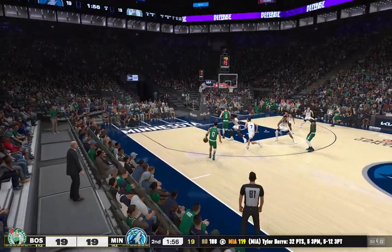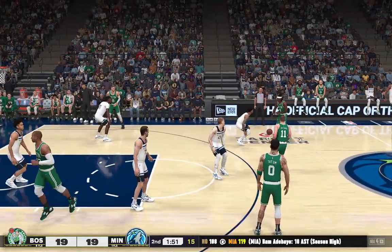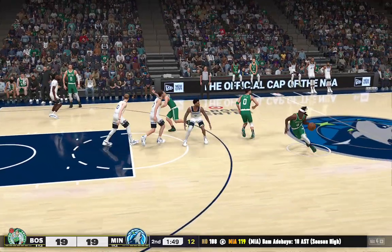And Tatum's got the ball here for Boston. They've got the Rockets ahead of them next in Houston. It'll be their second game of a 4-game road trip.